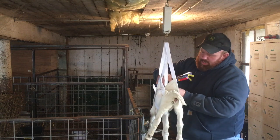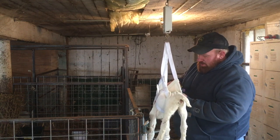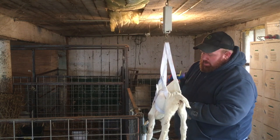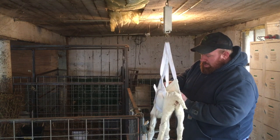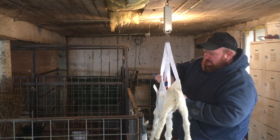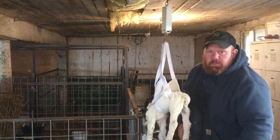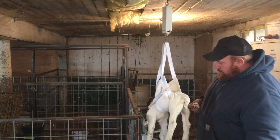So we'll just take the ear and I'll hold the inside up so I can see the veins. And you want to put the ear tag in between the veins. So I'm going to just pick a spot in the middle. It's not hitting the vein, and I'm just going to squeeze. And that just hurts for a minute. They give out a little squeal, but then they're all better. So he's got his identification.